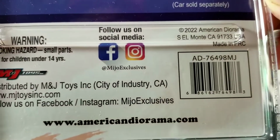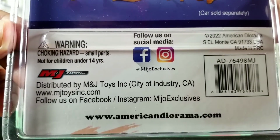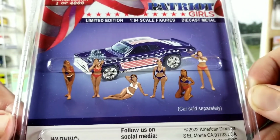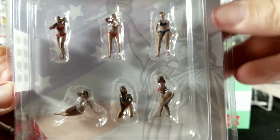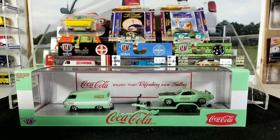So again, there's the SKU barcode and the information on where you could get these if you wanted a set. So we'll set those aside. Like I said, not going to open those. They probably just end up getting lost or broken or something. So I'm going to wait until I'm ready.